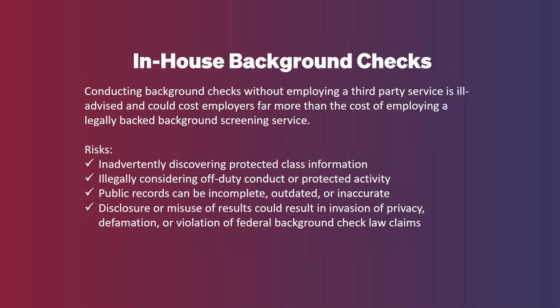Some other examples, California doesn't let you ask about or consider certain marijuana related crimes, misdemeanors more than 2 years old, arrests or detentions that don't result in convictions. These are examples of things that California won't let you consider.